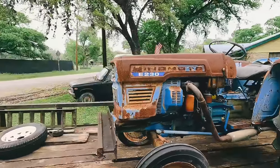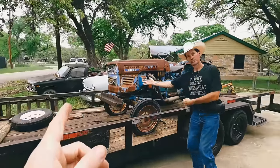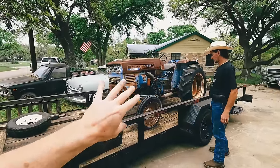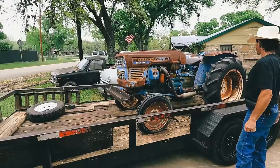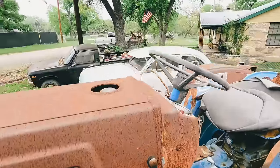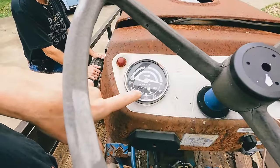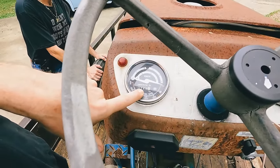But these were popular little tractors back in the late 70s, early 80s. So I don't know. I haven't run the number yet. See what year it is, but I'm going to guess between 78 and 82. It's probably right in that range. Do you see how many hours are on it? I didn't even check. Let's see how many hours we got. Hours, 725. That's not very many. No, it's not bad at all.